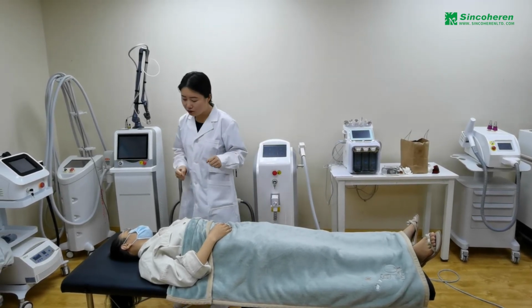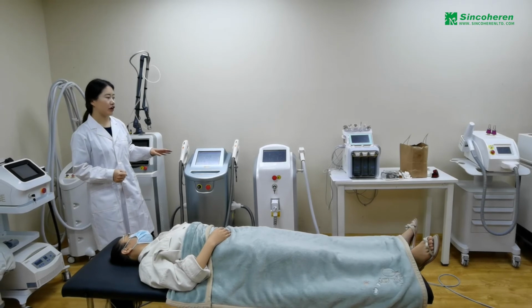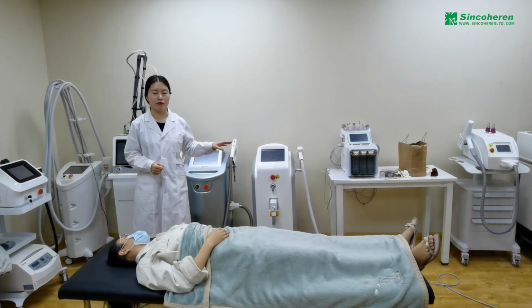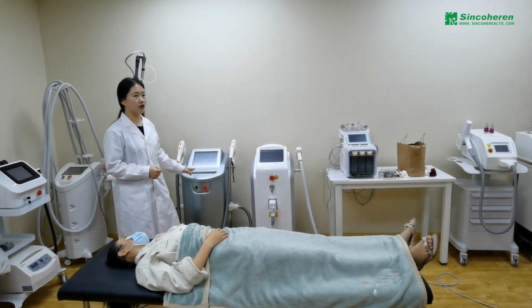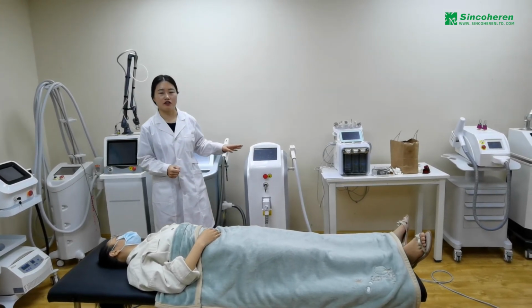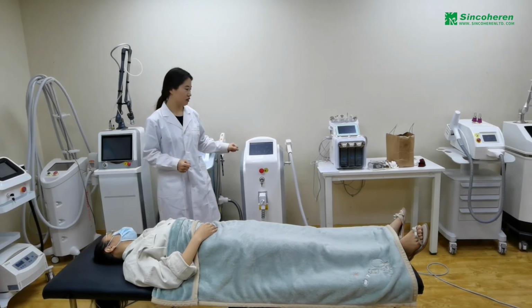Okay, so how many sessions does it take for diode laser hair removal and the IPL? Generally, in the market, no matter which brand it is, IPL will always take a few more sessions than diode laser for hair removal. For our machine, our IPL takes around 6 to 8 sessions for the whole treatment, while diode laser only needs 4 to 6 sessions. Some clients even mentioned that they got very excellent results with only 3 sessions.